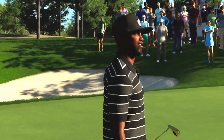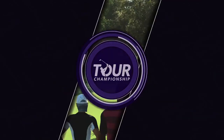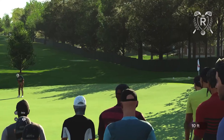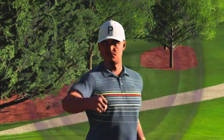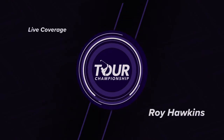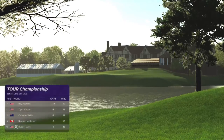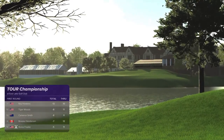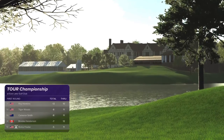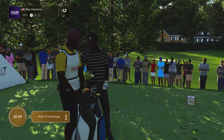And our intrepid on-course reporter, John, standing by. Hey, guys, we are checking in with Ricky Fowler as he gets set for his next shot here on the 11th. That's outstanding. What a putt. And that will take him to 5 under. Our leader is currently enjoying a 4-stroke advantage. Picking it up on the 11th hole here.